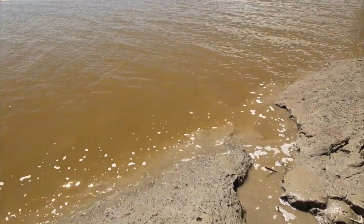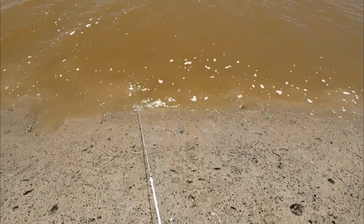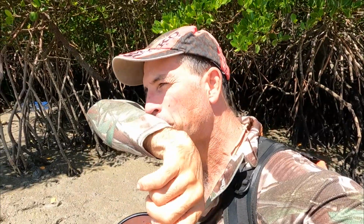Son of a... I just lost my cast net on something. Not getting that off. I'll have to come back with the boat. That really puts a damper on the day. Well, that was the last thing I wanted. There must be a rock or a tree down there that I got really stuck on, so I'll get the boat another day and get that cast net out of the water.